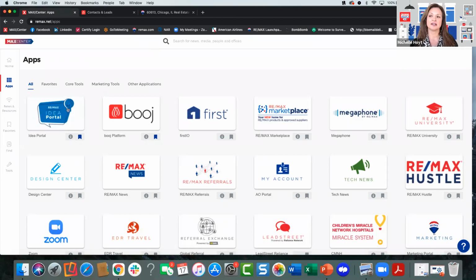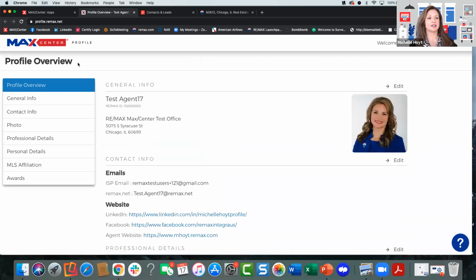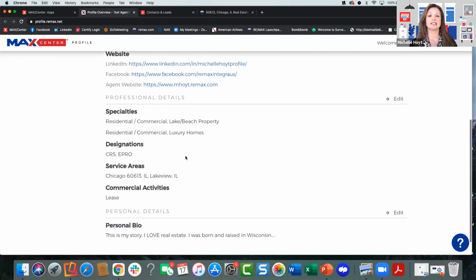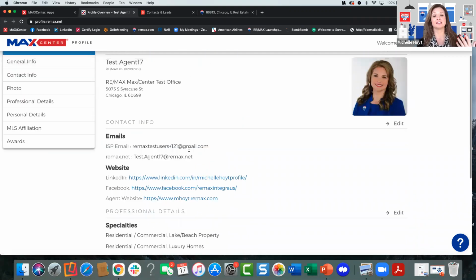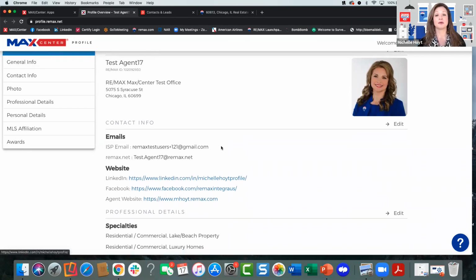In Max Center, up here in the top right corner is your profile. You click Update Profile, and you will have a view very similar to this. Some of you might be team leaders and have a little bit extra view here. But in this case, you've got all your information. Please fill out this profile and be very, very complete about it, because this feeds into the referral directory. This feeds remax.com. These are lead generating fields that you should definitely fill out. You should have your website link, and when we get to the website part of this, we'll be able to explore that.